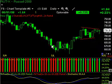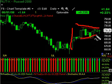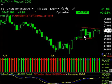The Russell 2000 is showing something that actually looks a little bit more like a bull, not a bull flag, but a bull pennant. And we don't see those too often, but basically it's a kind of flag here, and then it's the pennant like you would see at a football game, that triangular flag. So we're seeing that kind of bull pennant action forming over here.